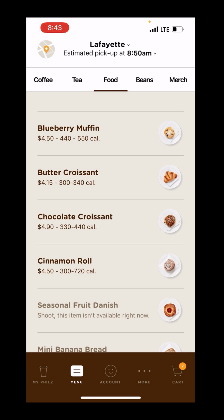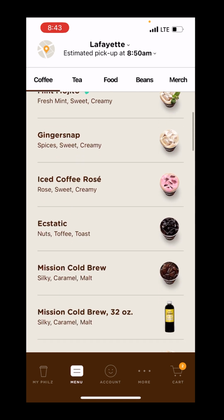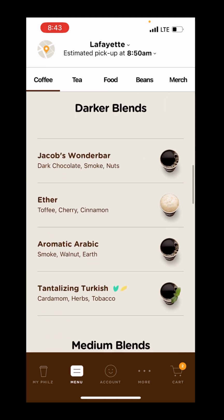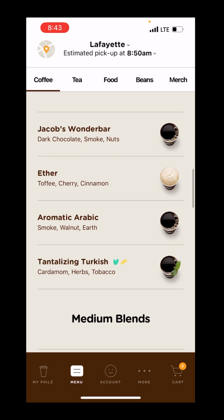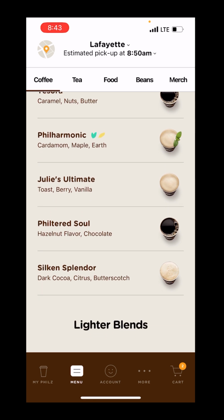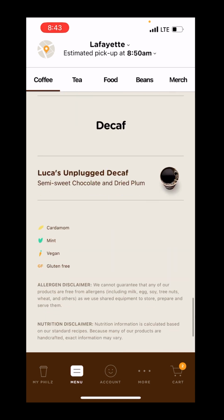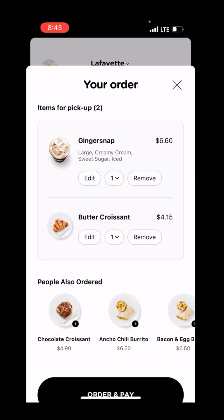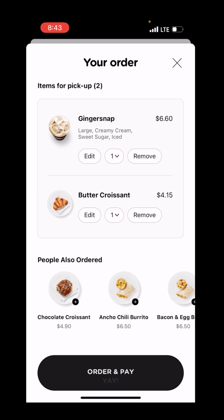And then let's go ahead and finally let's select another coffee drink here. So maybe I want to get hot coffee. We can get any of the different blends that they've got on there. So I can go through and choose exactly what I want to get. And then when I'm done with everything that I've got on here, I can go ahead and check out in my cart. So go over to the cart, say that I want to order and pay.